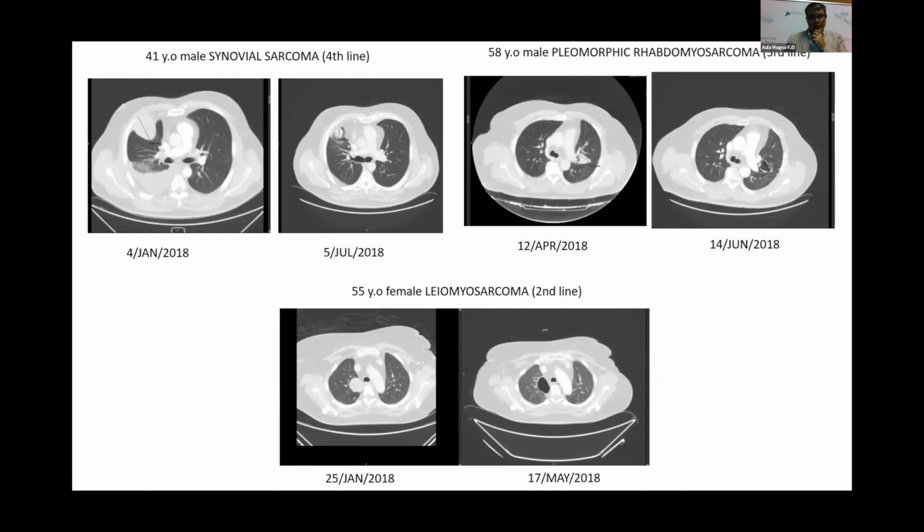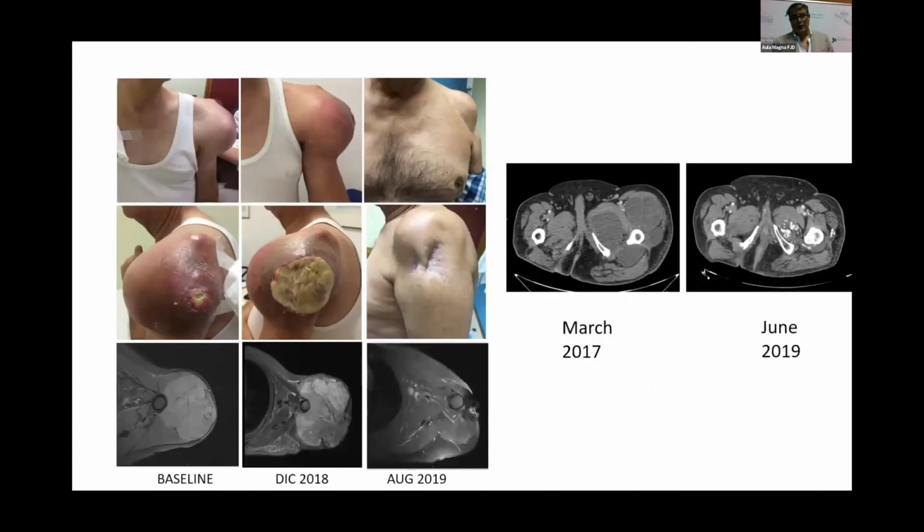So, some examples here with different responses with this combination. We don't know how to describe this kind of response in the bottom line with a black hole, or in the upper right side, but we have observed this in a wide range of histologies, not only leiomyosarcomas, but beyond. It's true that in leiomyosarcoma, we are collecting patients without progression after 2.5 years, which is impressive. And this is one of the cases.